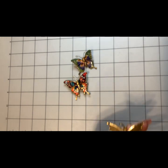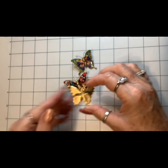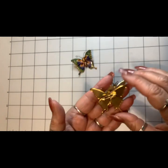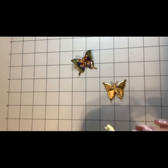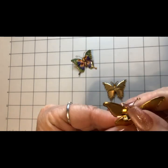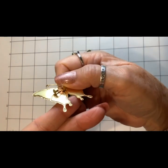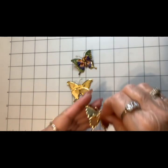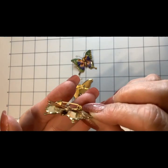Yeah. So these are the backs. There's the back. Very nice. They are lightweight. They are very pretty. This one has a C clasp. It's hard to see it. It just kind of pops out here. You can't see the C, but it's there. This one has kind of a C clasp. That's why I was saying like 60s.